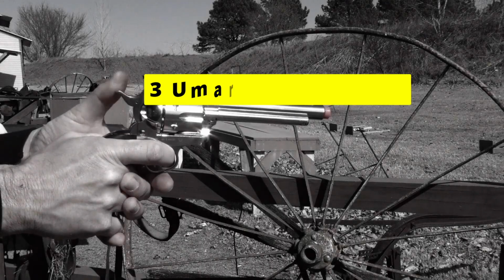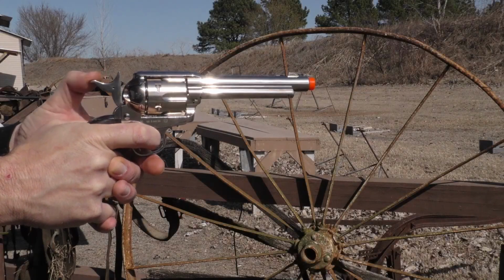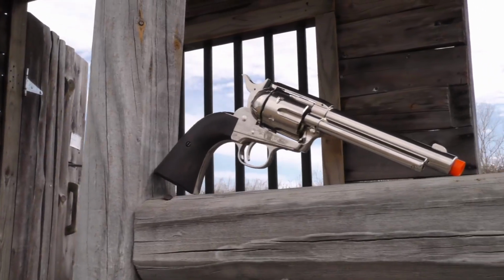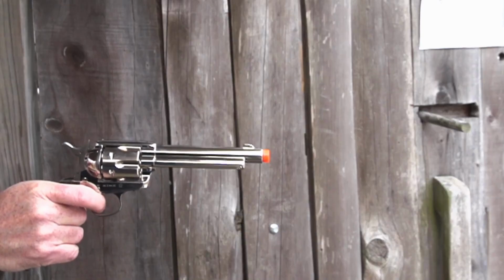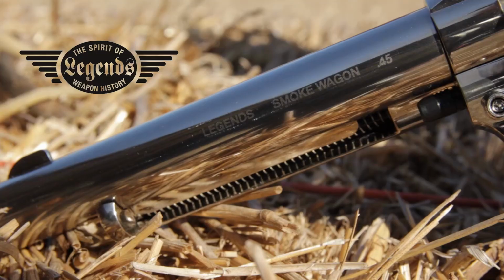The third one on our list is Umarex Elite Force. I've always been a bit of a history buff, and when I saw the Umarex Elite Force, I knew I had to have it. This iconic revolver is not only fun to shoot, but it's also a beautiful piece of history. The all-metal frame and realistic action make it feel like you're holding a real firearm, minus the danger, of course. The 6-round capacity and easy-to-use loading system make it perfect for target practice or just plinking around the backyard.